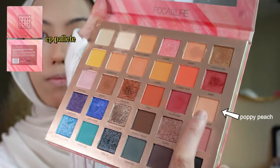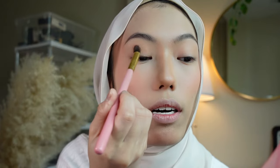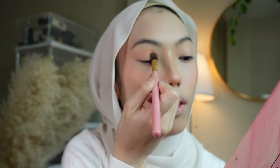Okay, so right now guys is the eye part. For the eye part, I'm just going to do a pink glow eye look. I'm just going to use this old palette, the Endless Possibilities. I'm going to make a lemon heart, a poppy peach one right there. I am just going to do it like this, to the right, the left, to the right, the left. Basically, I just lift that on my full eye. I'm just going to use the same poppy peach.